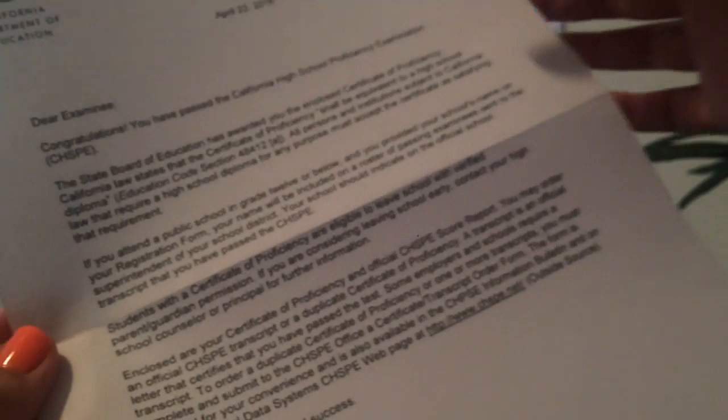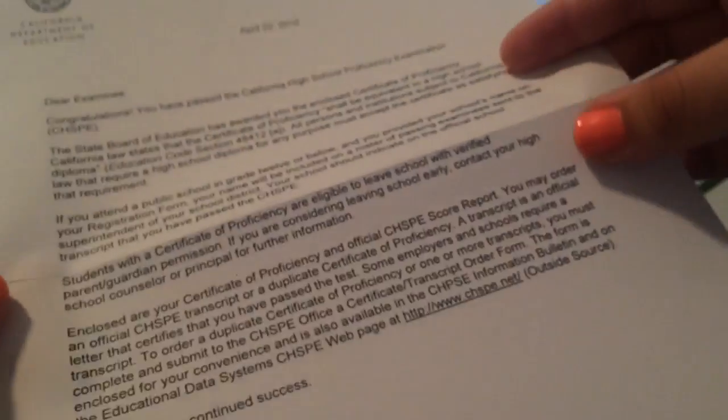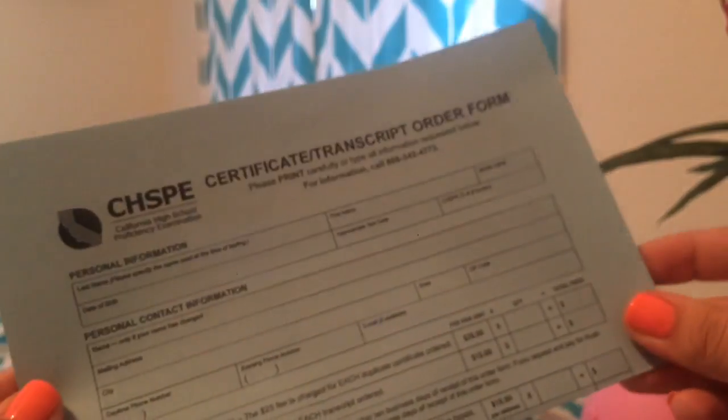First, you will receive a letter that goes over all of the privileges you will receive now that you have a certificate. You'll receive an order form in case you wish to order a transcript or a duplicate certificate. You'll receive your official results.